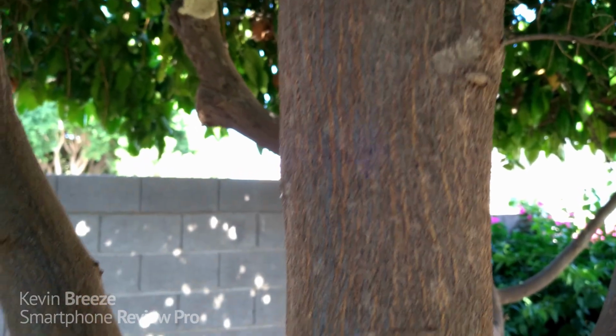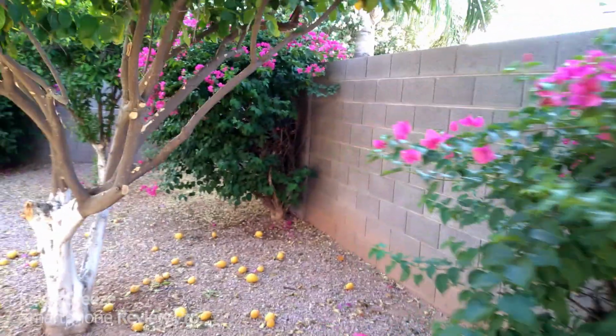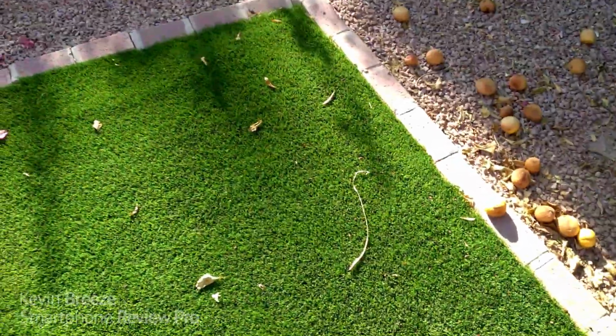Here's a close-up of this bark. Let me know what you think of the microphone quality.